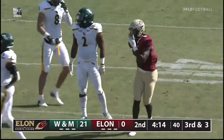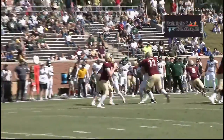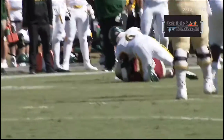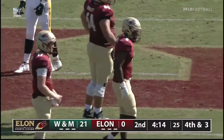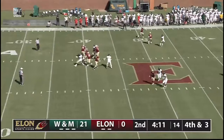Daughtry had it in his hands, but could not make the play. Coming up to make the stop is Ryan Poole. You get a look at the replay. Daughtry just simply tried to move before the ball left his grasp, and it was run for a score and thrown for another. And that's why the Tribe find themselves in front, 21-0.